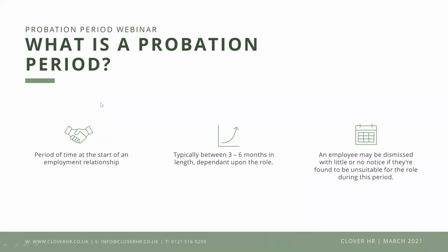So first of all, let's look at what is a probation period. So essentially, a probation period is the time at the start of employment, which is for a fixed amount of time, typically between 3 to 6 months in length, generally dependent on the role, when an employee may be dismissed with either little or no notice if they are found to be unsuitable for the role.